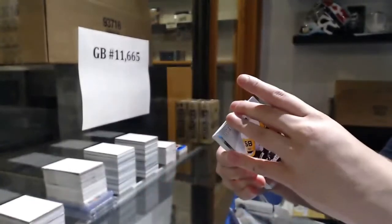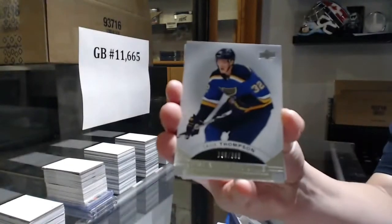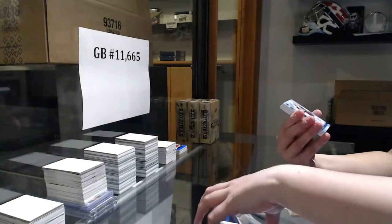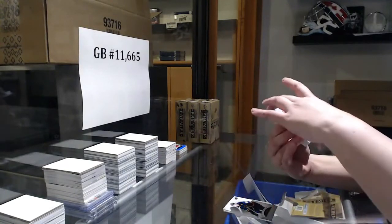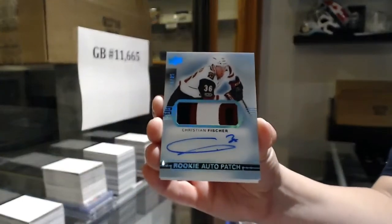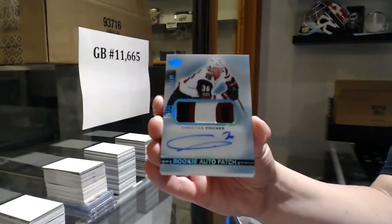$249 base for Pittsburgh, Kris Letang. Number to $399 rookie for the Blues, Tage Thompson. We've got a blue rookie patch auto. Number to $25 for the Arizona Coyotes, Christian Fischer.